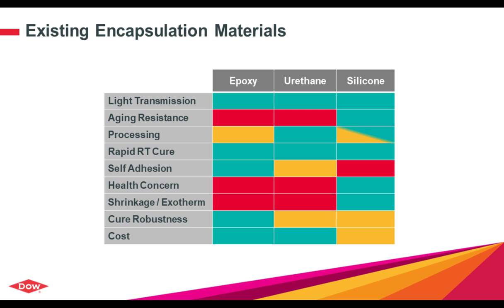For those three technologies regarding the viscosity, we are mainly in the same range, which is really easy for the processing of those materials. Rapid room temperature curing: all those materials present quite good and quite fast room temperature curing, and sometimes with options to even accelerate the curing for the silicones at a higher temperature.